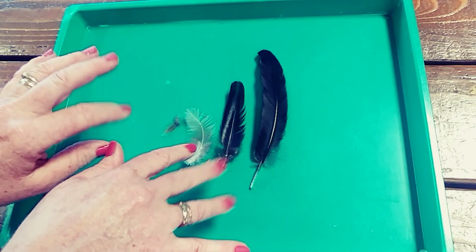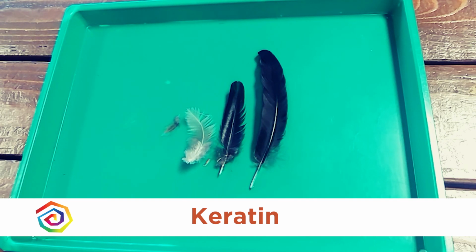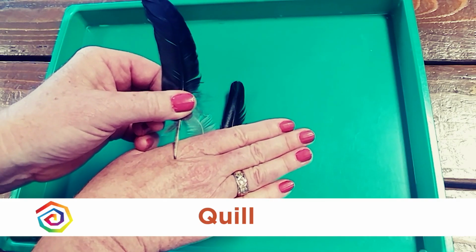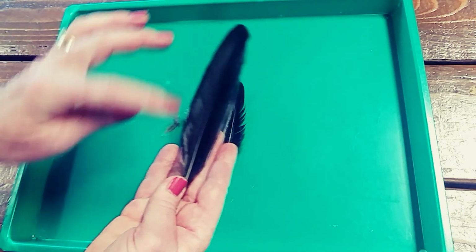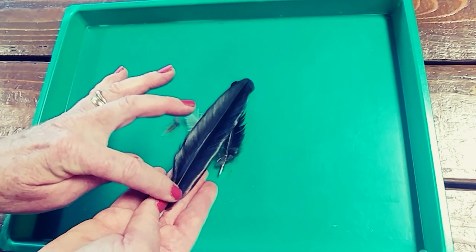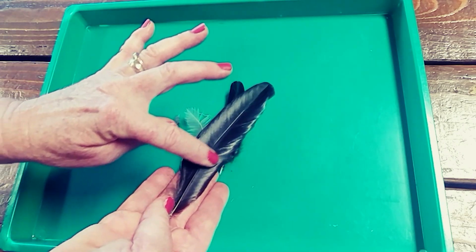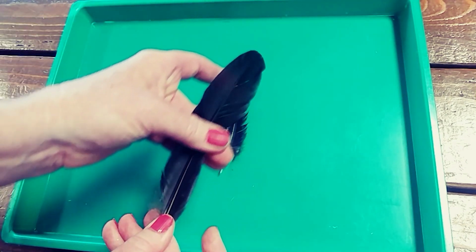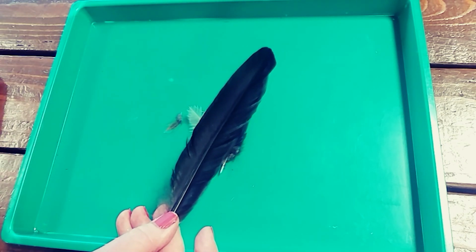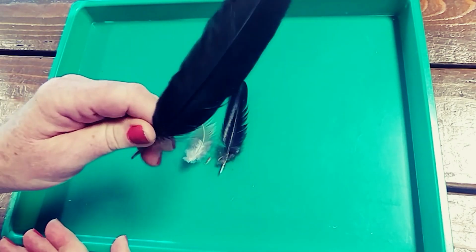Feathers are made of the same thing that your fingernails and your hair are made of. It's a protein called keratin. This is the part that goes into the skin of the chicken. It's called the quill. This spine is called the rachis. Can you see that line that goes all the way down the feather? The feathers that we need to fly have a very stiff and long rachis. The reason why a feather locks together like that is because we need that feather to be flat like a piece of paper if we are trying to fly.